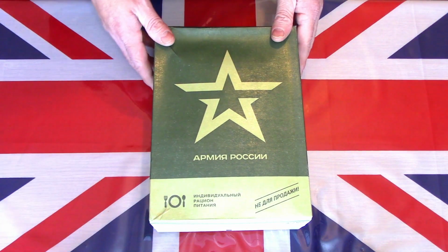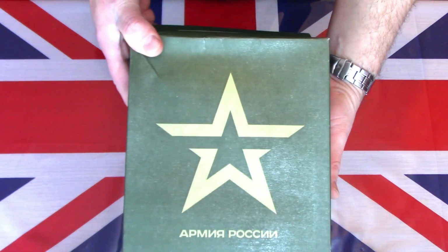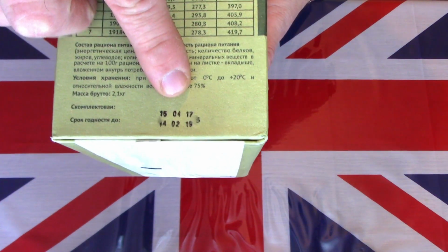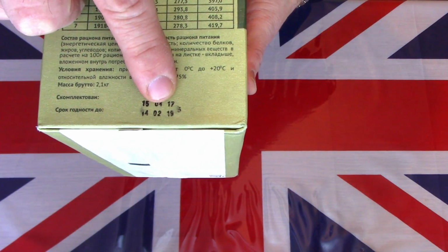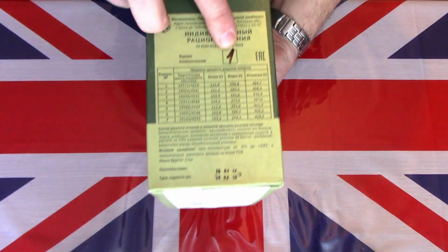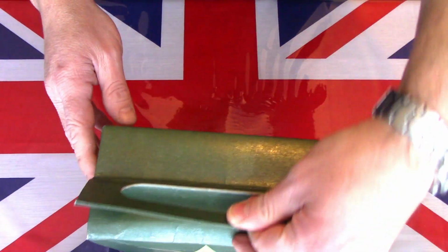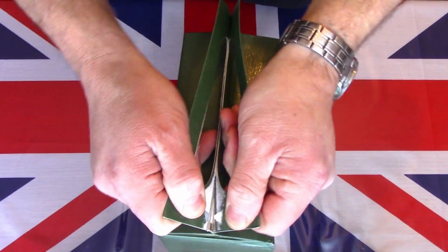So I now have here on the table this Russian I.R.P 24-hour ration. Now this particular one was manufactured in 2017 and expired in February 19. So it's a little bit like a year out of date. Like I say, this particular one is the menu 1. It's in a waxed style box, nice handles at the top. See if that's a peelable opening.